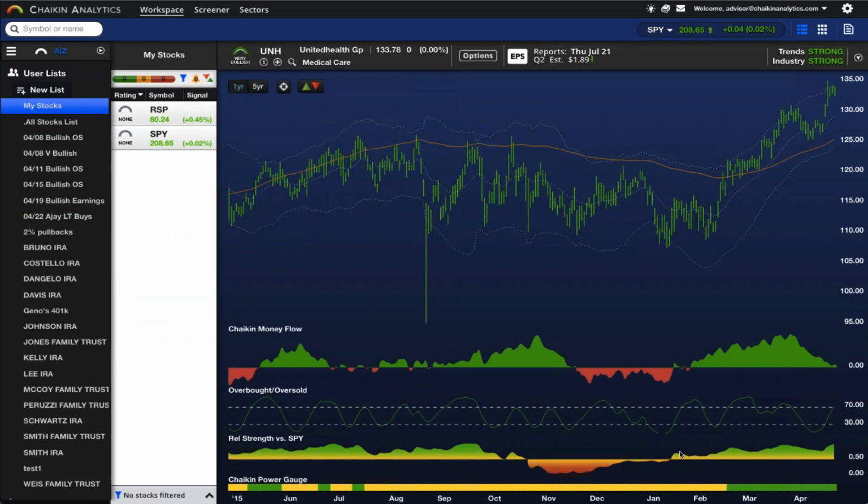Either way, with a stock like this, in determining your entry and exit points, you always want to make sure you're buying on the dips. So you're buying when it's oversold to make sure that you get a good price. So if I was looking at UNH and I had seen that the relative strength had just improved and that the money flow had just improved, what we call kind of a personality change, and it started to get a bullish power gauge rating, this oversold position here would be what we look at.